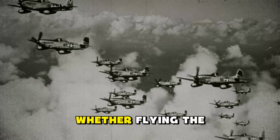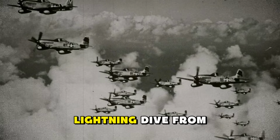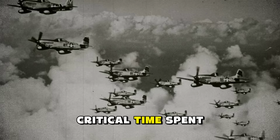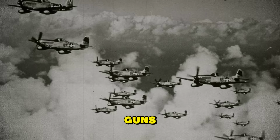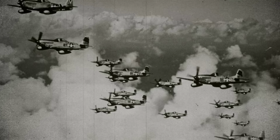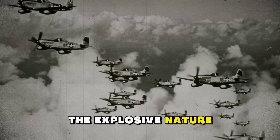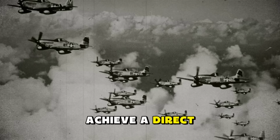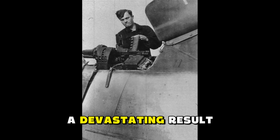Enemy fighter pilots, whether flying the agile primary fighter or the robust alternative fighter, would execute a lightning dive from high altitude, maximizing their airspeed to minimize the critical time spent within the lethal, dense envelope of the bomber's defensive guns. They would strategically aim their deadly burst at the bomber's most vulnerable points: the wings, the engine nacelles, and the tail sections. The explosive nature of the 13mm round meant they did not necessarily need to achieve a direct hit on the heavily armored cockpit or the main fuselage to achieve a devastating result.